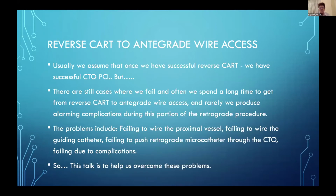Usually when we've successfully done the reverse guidewire, we've succeeded in the CTO PCI and we're done. So we usually don't even think about this part of the procedure, but still sometimes we fail at this point, or we spend a lot of time getting from reverse guidewire to antegrade wire access.